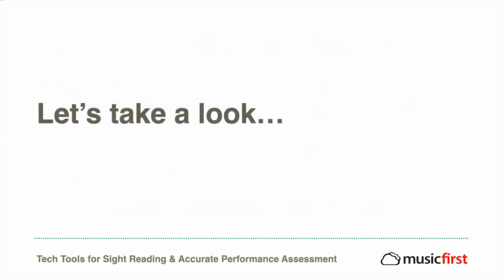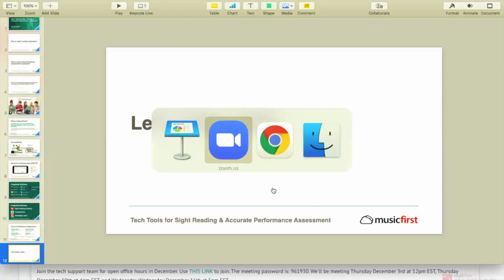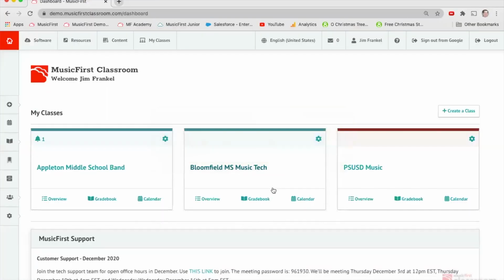So let's take a look. I've done enough talking now. We're going to go over, and I'm going to show you what the teacher view of MusicFirst looks like. So when you log in as a teacher, you'll see the classes that you're currently teaching. And for today's demonstration, I created a class called the Appleton Middle School Band. All right, and we're going to be doing some assignments there a little bit later.